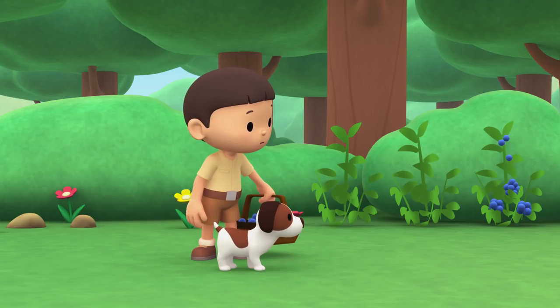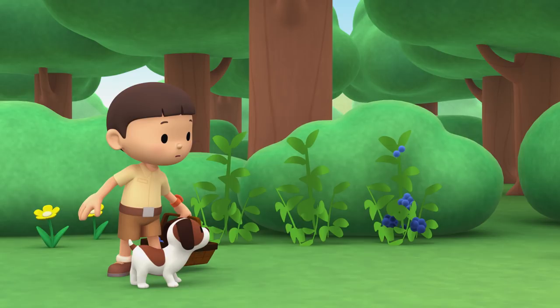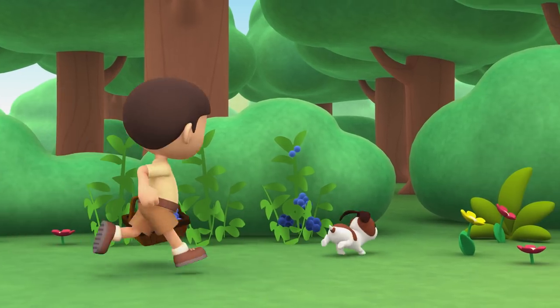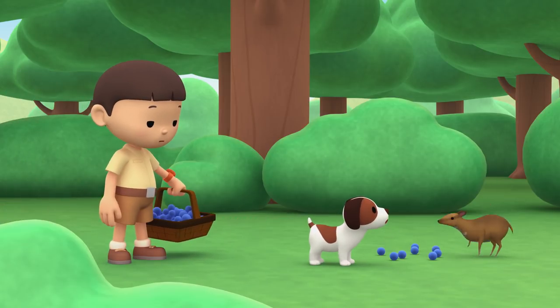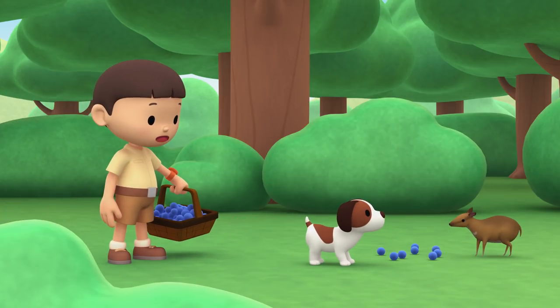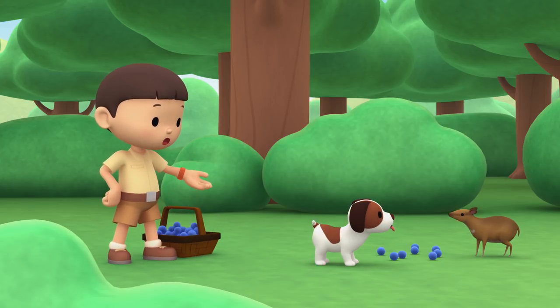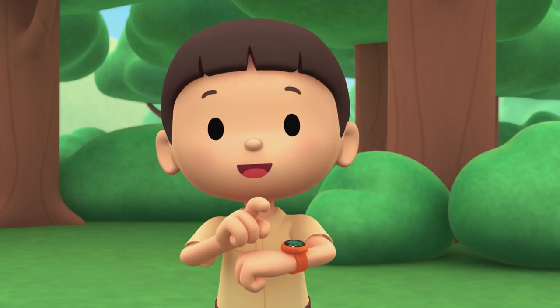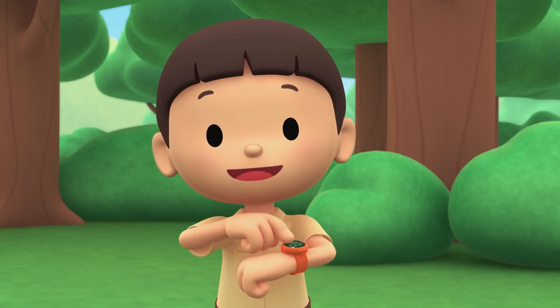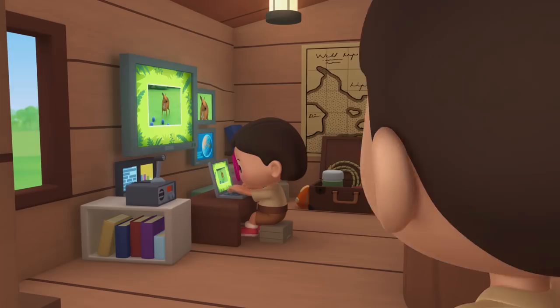That's strange. Where have the blueberries gone? They were right here a moment ago. Look, they're disappearing. What is it, Hero? Is that a deer? It looks like a deer, but it's so small. You know what we should do? Let's take a photo and send it to my sister, Katie. She is also a junior ranger. Hold still, little guy. Hi, Katie.